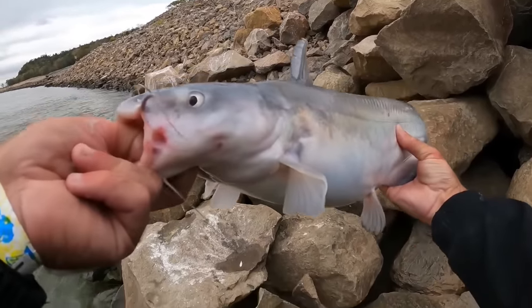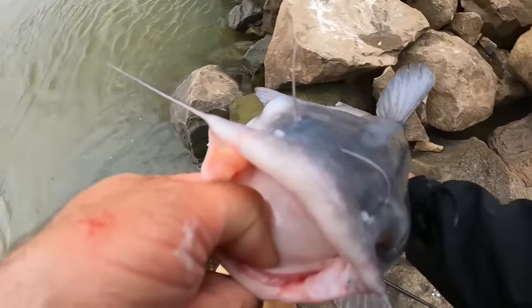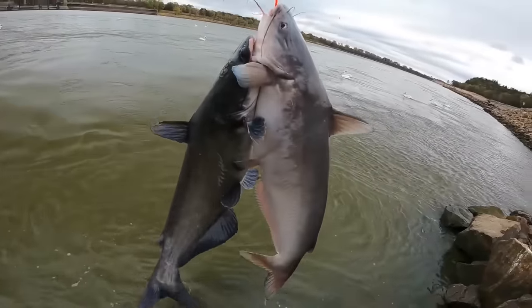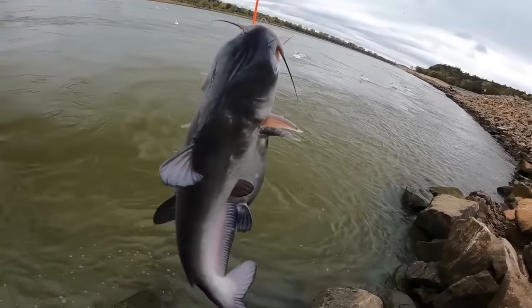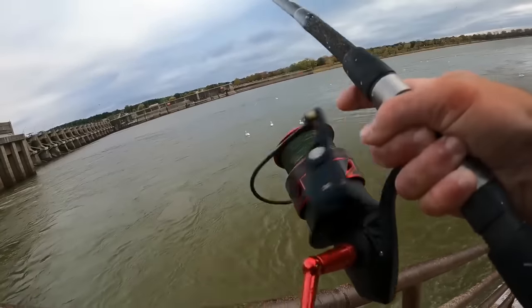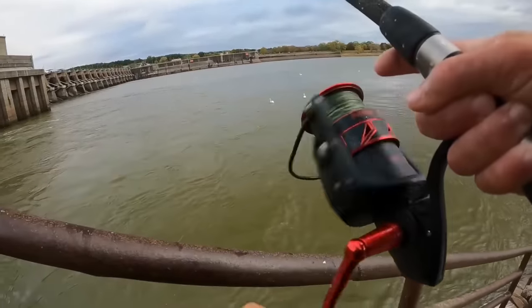Man, it's a good fish. Let's get him on a stringer with his buddy. Let's see him side by side. Yeah. Pretty much identical. The first one put on there has gotten really dark since it's been on the stringer. I like when they get that dark blue color. They look pretty cool. Oh yeah. Next cast.